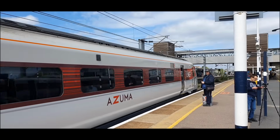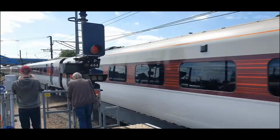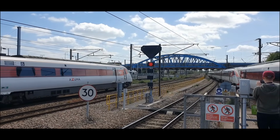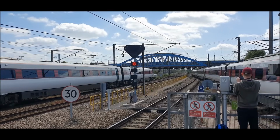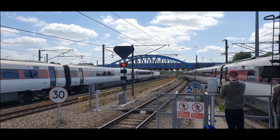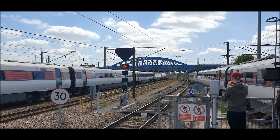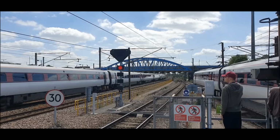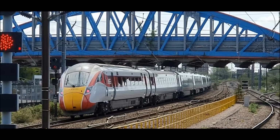801 105 leading. Driver of 801 205 having some fun there. 801 103 on the rear of the York service. There's a flat wheel on there.